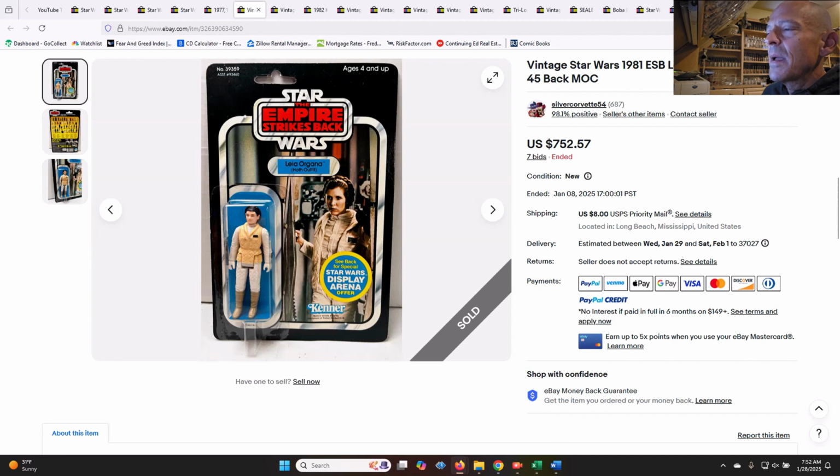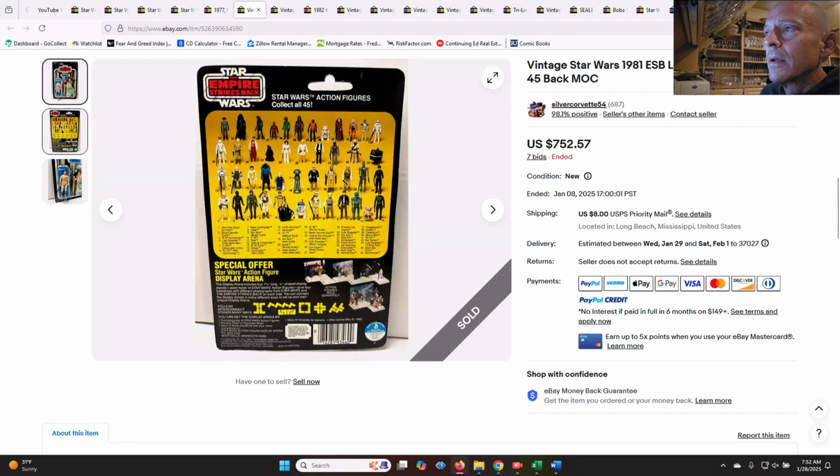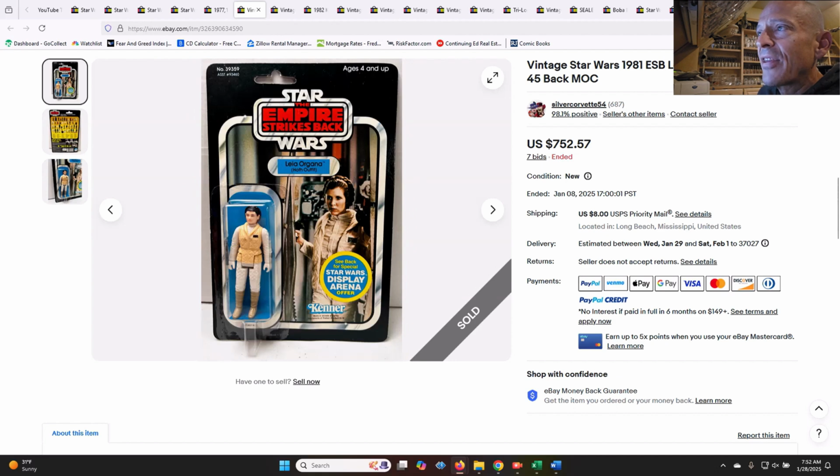This one maybe surprised me a little bit on the upper end, but it was clear blister. This is the 45 back Leia in her Hoth outfit, and I feel like this is one that usually does yellow. This one was clear blister, very clean, and it was a punched example, but I think it grades probably at about an 80, maybe an 80 plus grade.